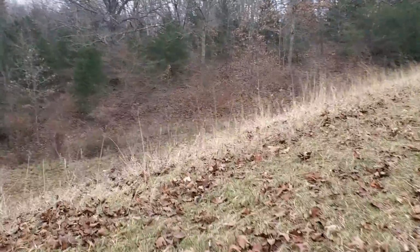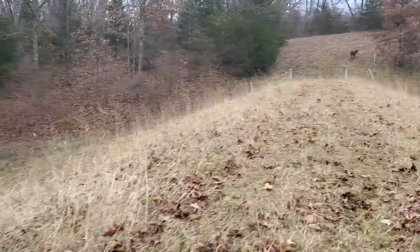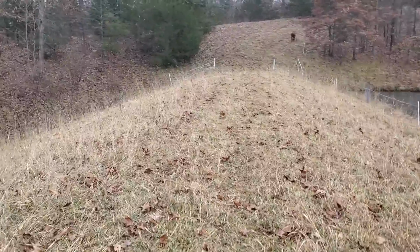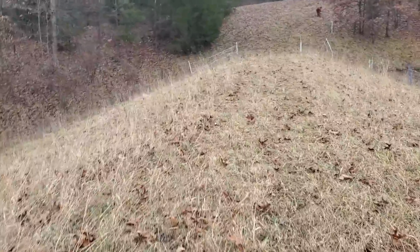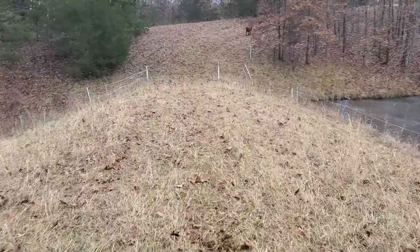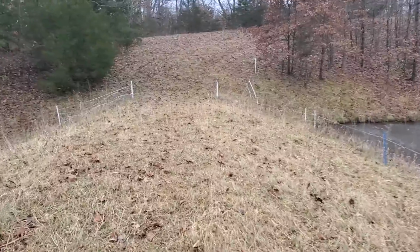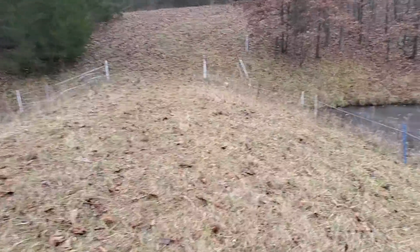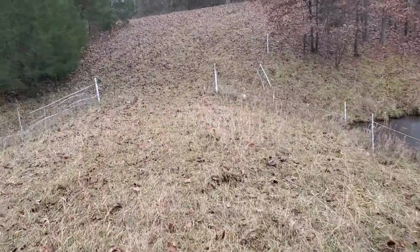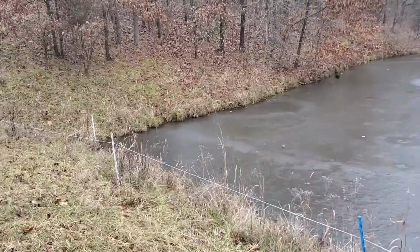Yeah, Steve's dad actually planted switchgrass on this dam, and you can still see it. It's here. That was planted in, golly, 1995, '94. So it's been here a while. You get that stuff started, it stays around. It's pretty good grass. The cattle like it.